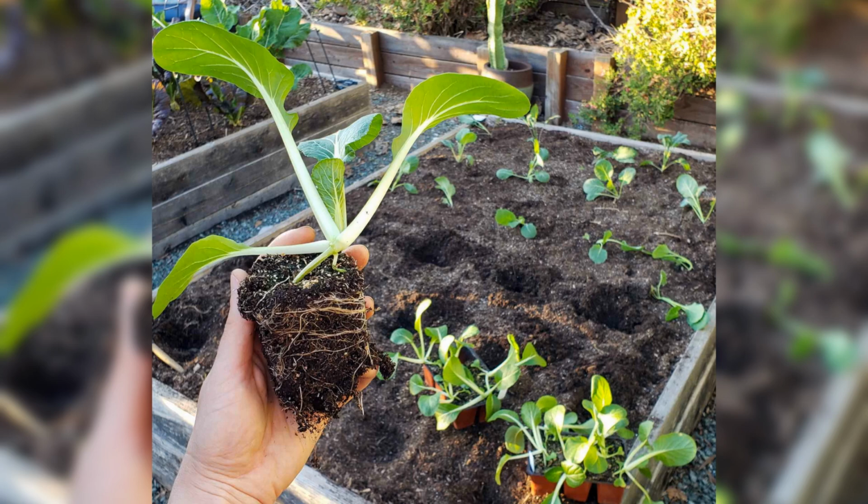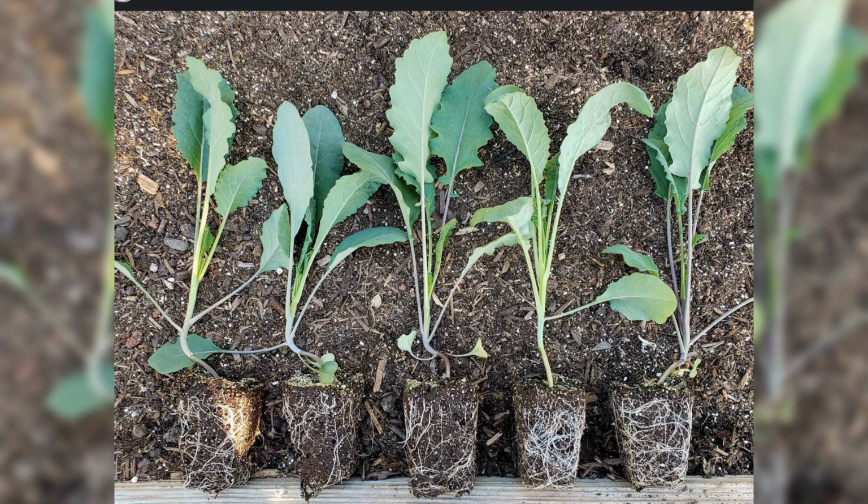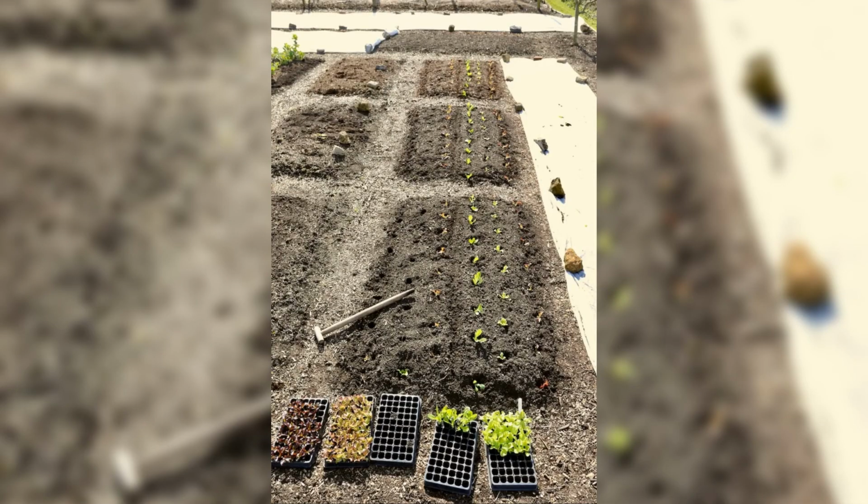Number 25. Sow densely. Transplant strong seedlings. Sowing seeds densely in a small area allows you to start many plants at once, increasing your chances of strong growth. This method enables you to select only the healthiest, most vigorous seedlings for transplanting, maximizing the productivity of your garden. When seedlings develop a few true leaves, thin them out, keeping the strongest and discarding weaker ones.